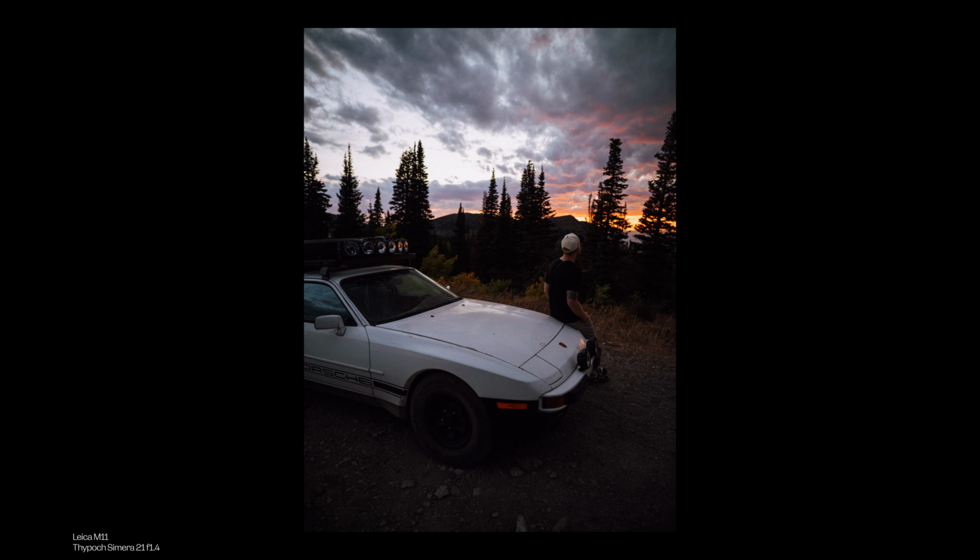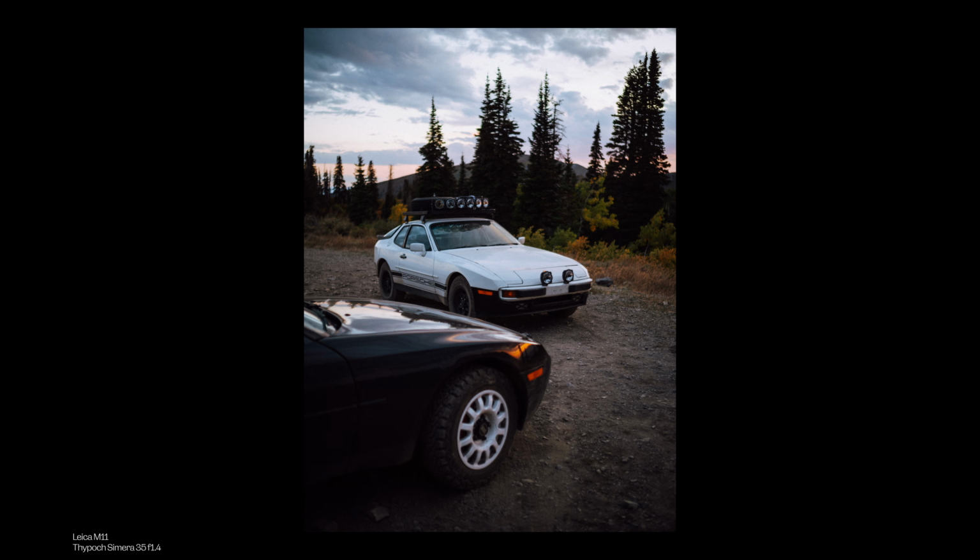So I just realized that it's going to be something that stays on my Q3 rather than messing around with it on the M11. But yeah, that's just how I categorize things. Anyway, this was a really, really sweet sunset. We were super stoked that we put in the effort to get up here with these cars.